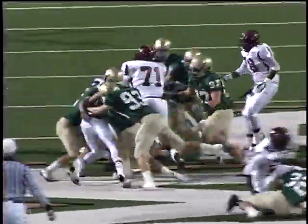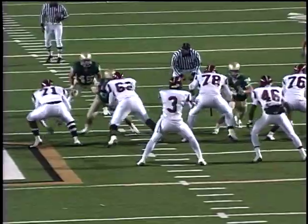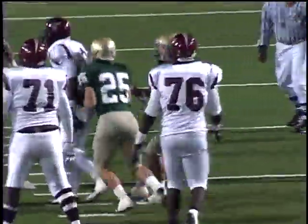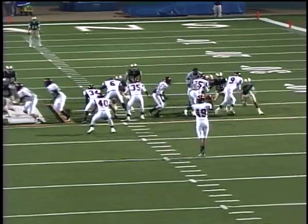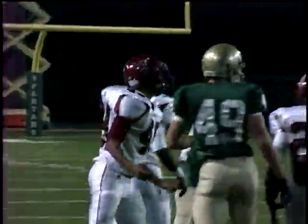Pitches it back to Harris. He gets a great block, but there's too many sparkles there. Bringing the blitz. Banks got it. Trouble, and he's brought down. He's run with it, and he is going to be brought down well short of the first down.